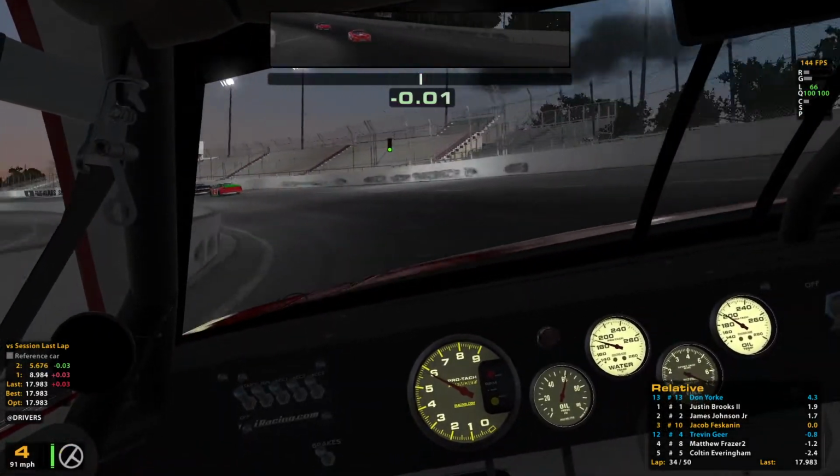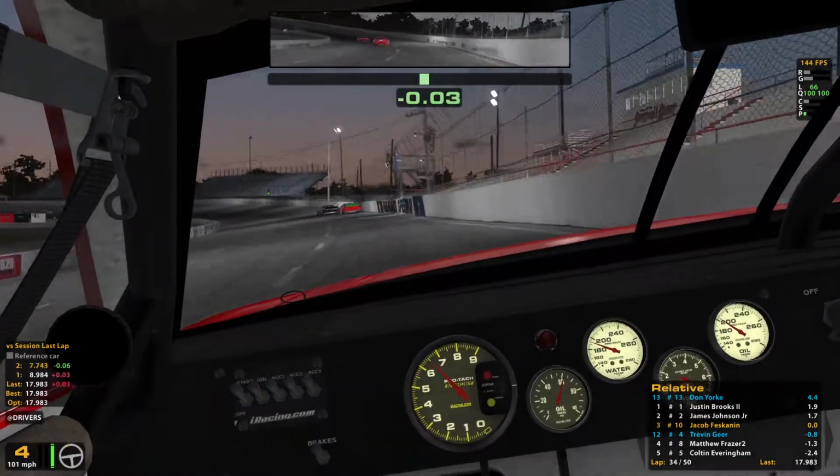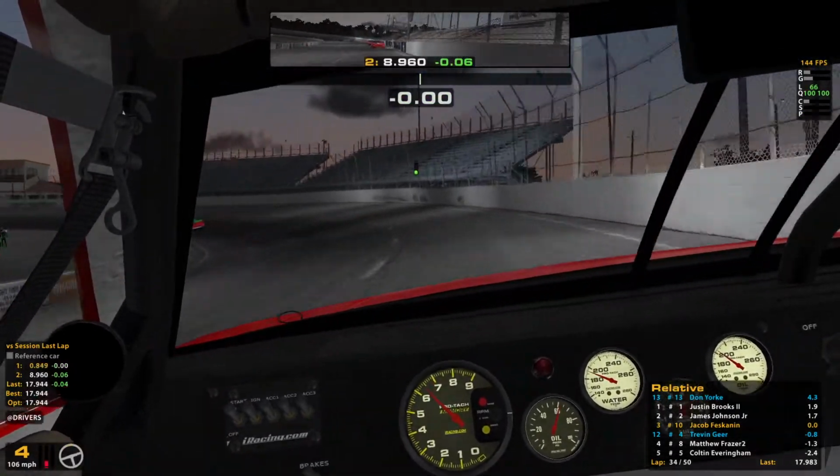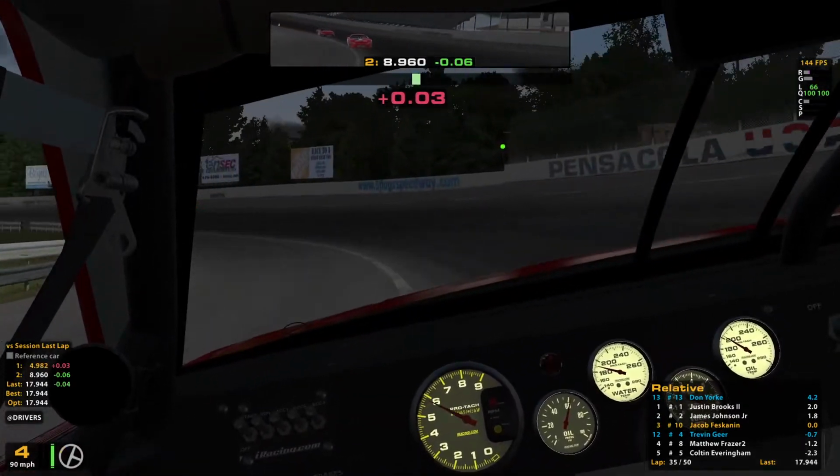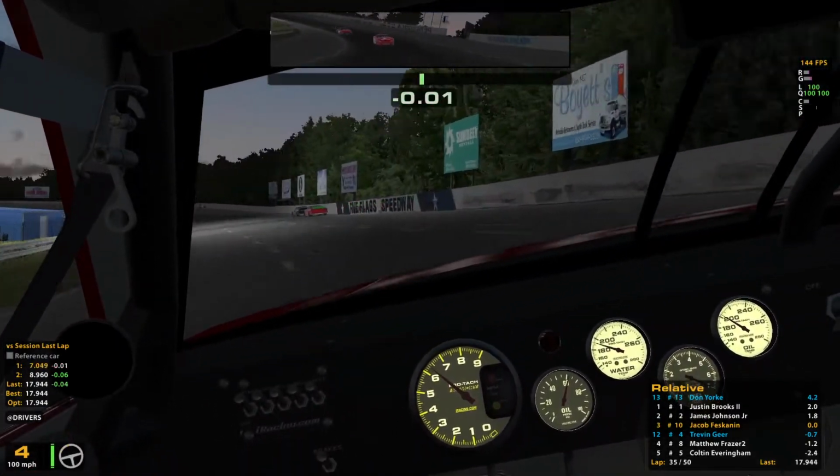Kind of botched that corner entry up a little bit, entered in a little too low. Just really trying to arc this thing as much as I can to save the right front as well as try to carry as much momentum through it as I can. Kind of taking a little bit of late apex in both corners.